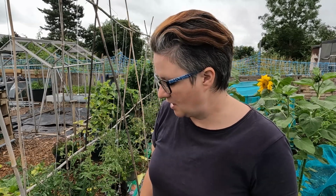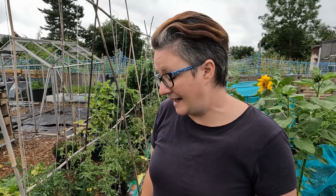I think I've only lost one here to slug damage, which was right at the very beginning, and all the rest have managed to avoid that outcome. But I think this may be a complete disaster for us for the outdoor tomatoes, which is a bit of a shame. Now, it was a bit more of an experiment. We have 3 different growing areas for tomatoes, never mind the random ones that we've planted throughout the allotment. We have them here, we have them in a no-dig bed, and then we have them in our polytunnel.